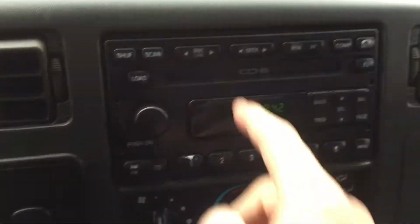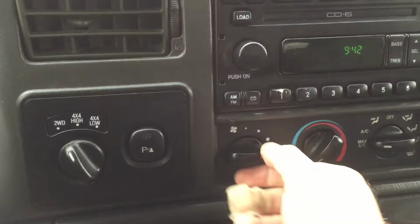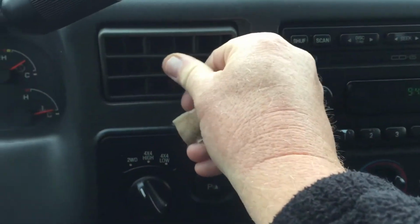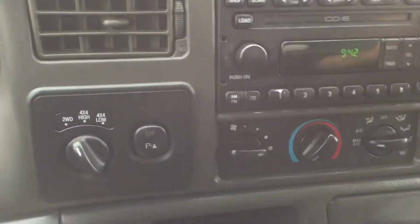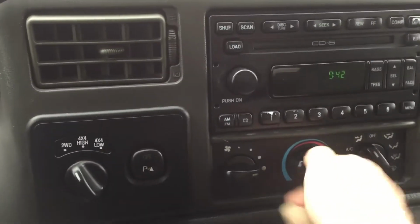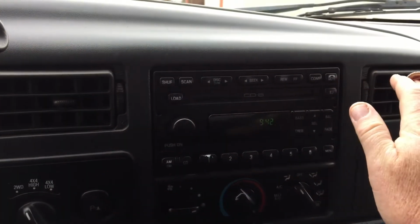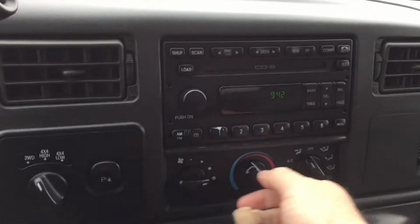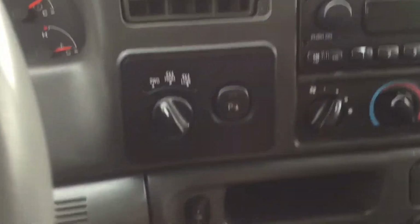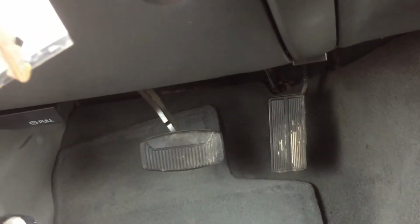There you go, 6-disc changer. Turn the air on here. That's blowing. Let's try the heat. That feels a little bit better. It's pretty cold. So that's good. All right, let's see. Got power pedals, up and down.